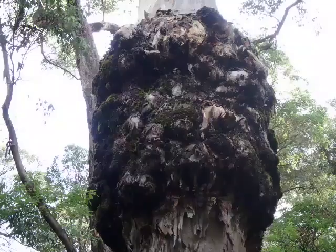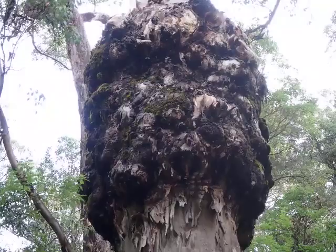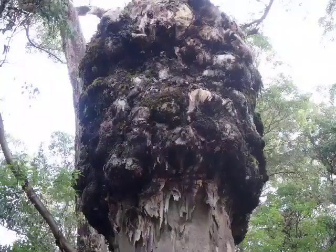And these burls over the years have been highly prized by timber getters. They make really beautiful coffee tables and things like that because the grain in that burl is really intricate and convoluted. Yeah, and really distinctive patterns. So yeah, lucky it's still standing basically.